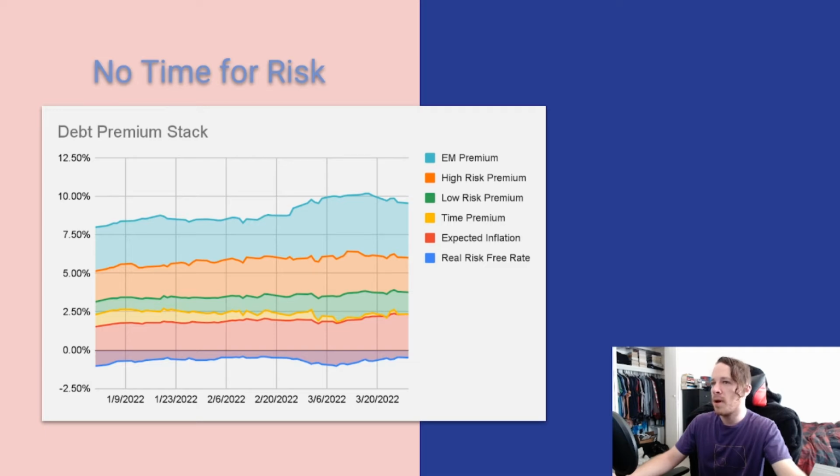And then above that, we get a low risk premium, which is like a high grade investment grade corporate bond, and then above that we have the high risk, which is the high yield corporate bond, but in developed markets in US dollar. And then above that we have the EM premium, which is basically switching from the US dollar over to emerging markets. So you can get an idea of how risk is built on top of itself based off of these different premiums, and this applies to the bond market.